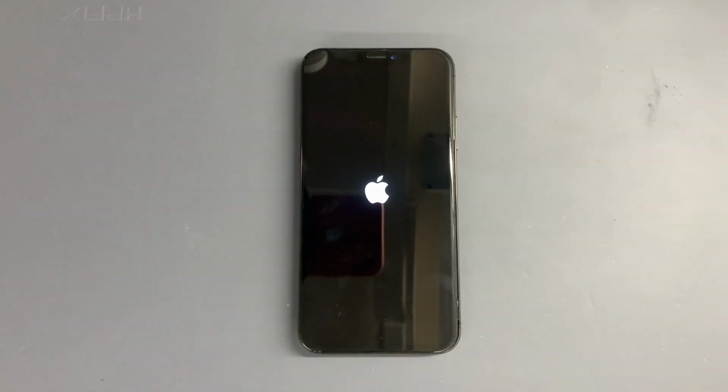Be very surprised if it's the same issue, and it'd be quite curious considering they're both the 10 series phone. Still just stuck on the Apple logo. Give it the benefit of the doubt. No, okay, so that hasn't solved the issue. Still got the Apple logo, still stuck there.